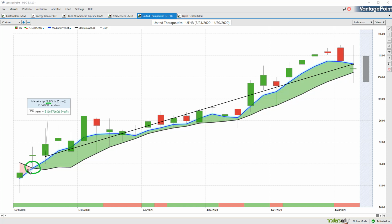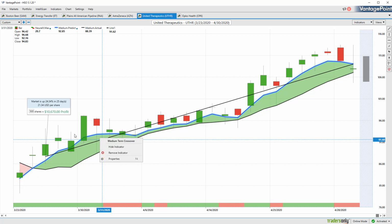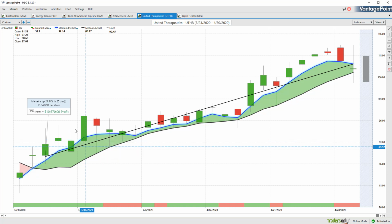But really what you want to do is pick those spots and, of course, manage the opportunity as effectively as possible, knowing, hey, where can I use my existing profits from the first couple weeks to add into that position and not have to take a whole lot of risk, but participate in what could be a tremendous opportunity there. So again, 25% move, not too shabby there from United Therapeutics.